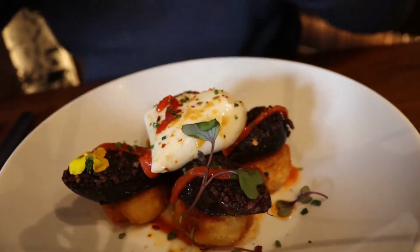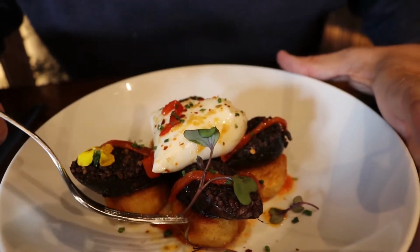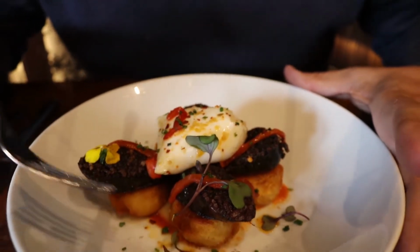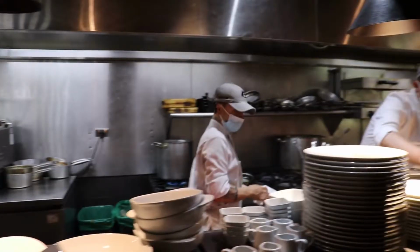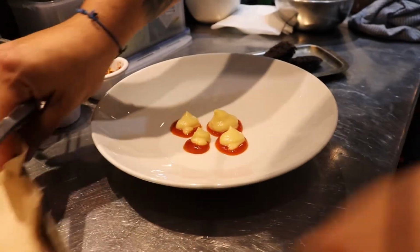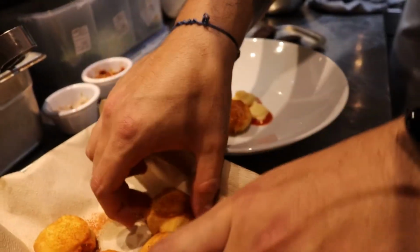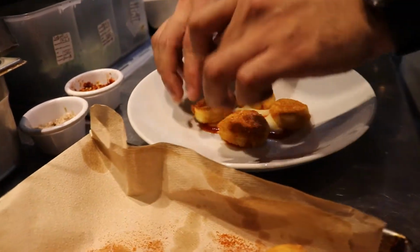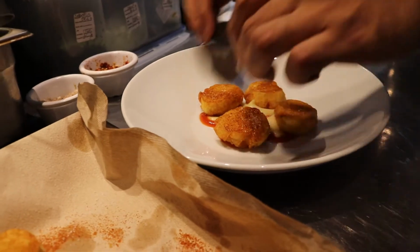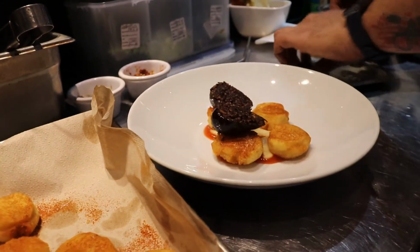So you have kind of a poached egg right on top. You have some morcilla. You have some crispy potatoes, which I saw them pulling out, which is awesome. These roasted peppers, and then they also have a puree of roasted peppers, and I don't know if you can see it here, this white puree is an apple puree, which seems interesting, having apple and morcilla.